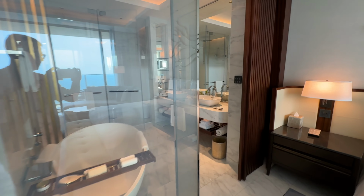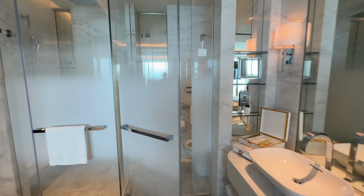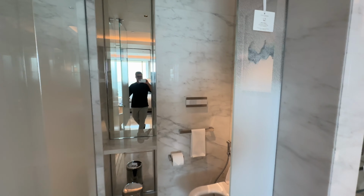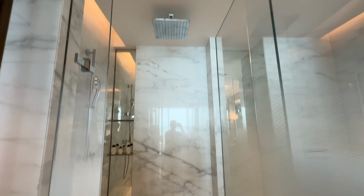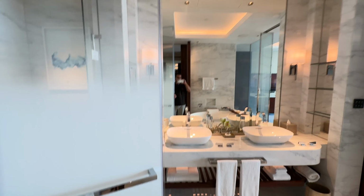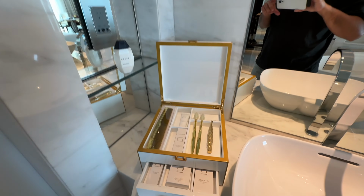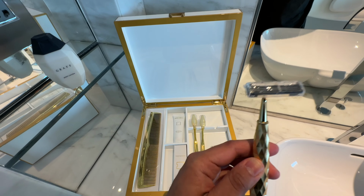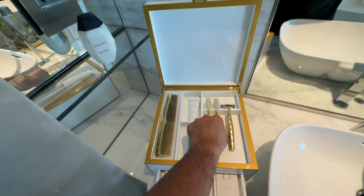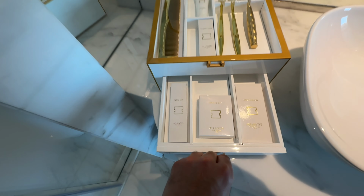The ensuite. His and hers. Toilet. Pretty nice shower. You can even sit here. I think the best part about it is the amenities that you get, gold plated. Shave with this thing all day. Even gold plated toothbrushes. Where do you get those? Look at that.